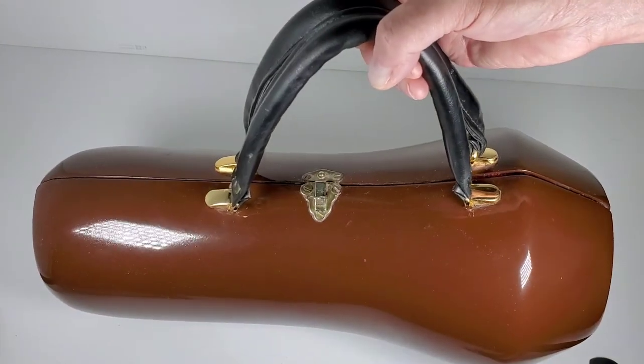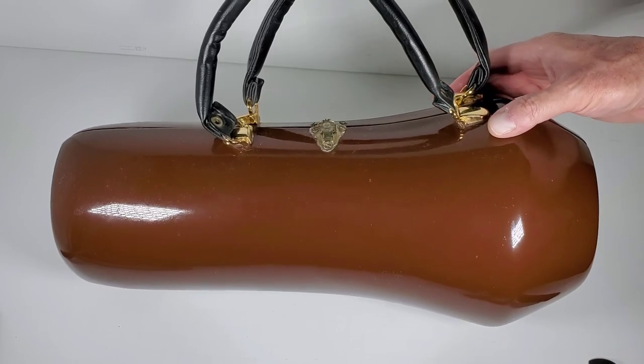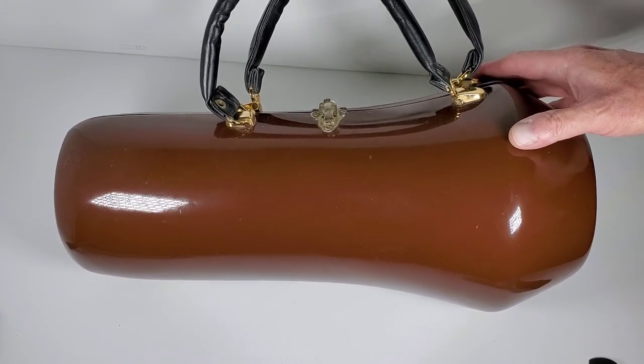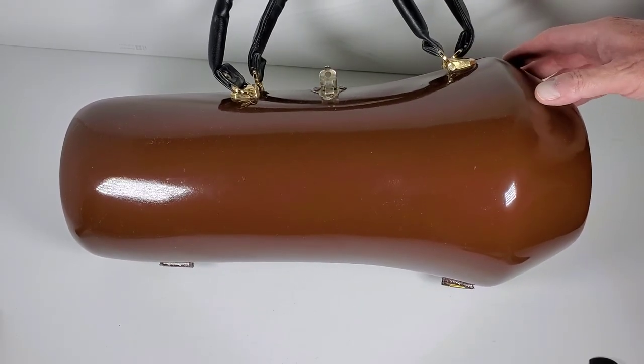But anyway, I just thought I would share this with you and let you see what this looks like, because it is such a rare piece, and I actually forgot I even had it. I was rummaging through the closet and found it in there, so anyway, I thought you'd get a kick out of seeing something like this.